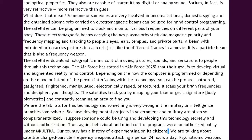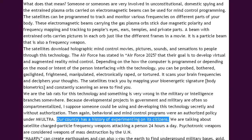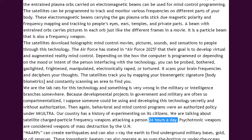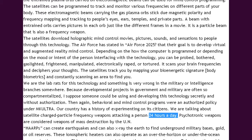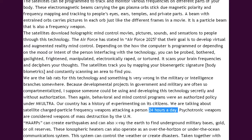Isn't that the truth? We are talking about satellite charged particle frequency weapons attacking a person 24 hours a day. Psychotronic weapons are considered weapons of mass destruction by the UN. HARPs can create earthquakes and can also X-ray the earth to find underground military bases, even gold or oil reserves. These ionospheric heaters can also operate as over-the-horizon or under-the-ocean communication systems.